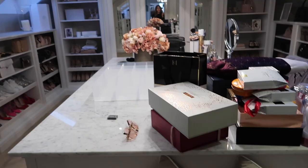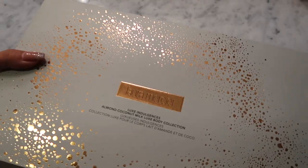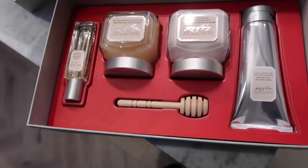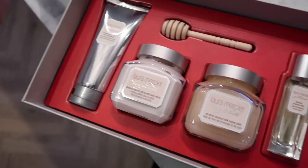So I've got some things on here which are Christmas gifts, and here I've curated my sister's gifts for her. I found this Laura Mercier gift, and because I don't really have baths, it never really was something that I use, but I don't know if they still do this. How wonderful is this? It's such a little pamper product, but I just don't have baths. So I think I'm gonna give that to someone this year.